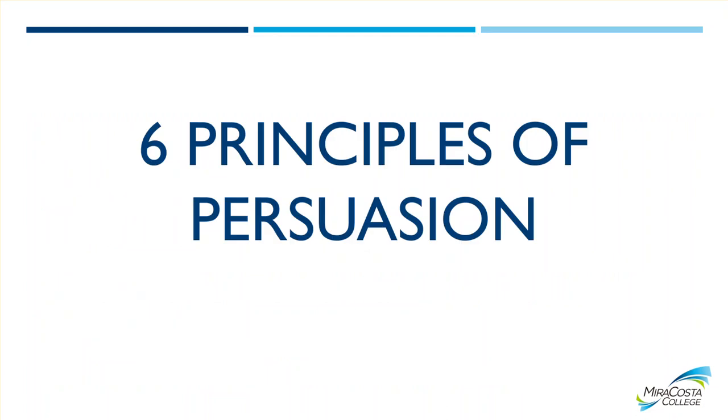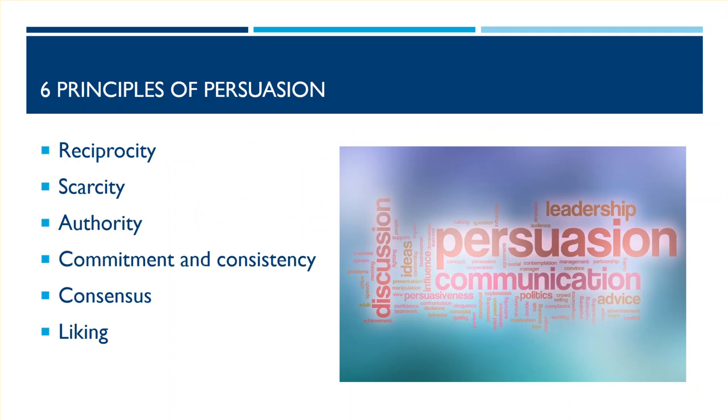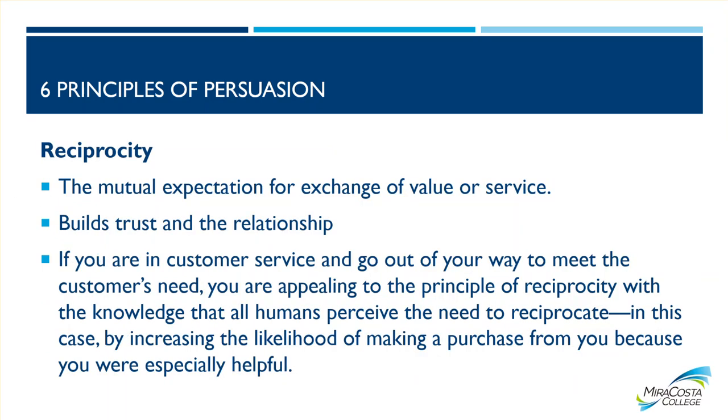So, six principles of persuasion. Persuading and negotiating are, I think, the hardest parts of selling. And I'm still learning and practicing. I have gotten 100 times better than when I first started my business seven years ago, but it's still tricky. So the six principles of persuasion: reciprocity, scarcity, authority, commitment and consistency, consensus, and liking.